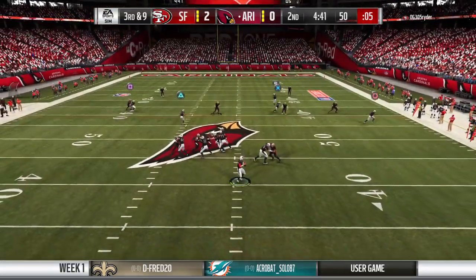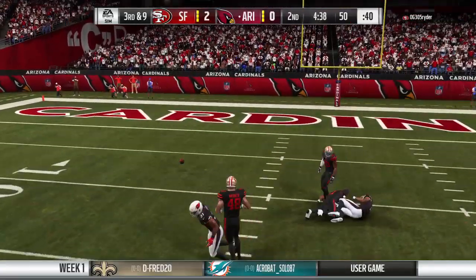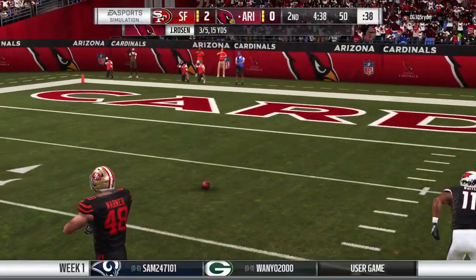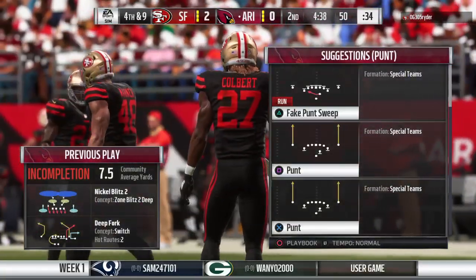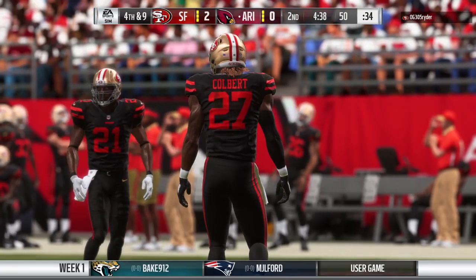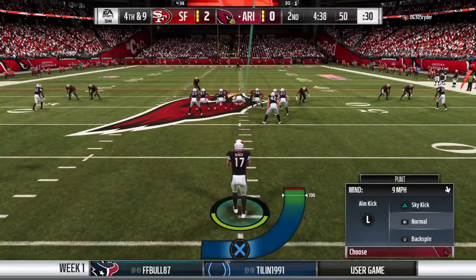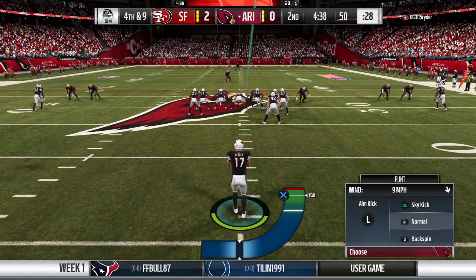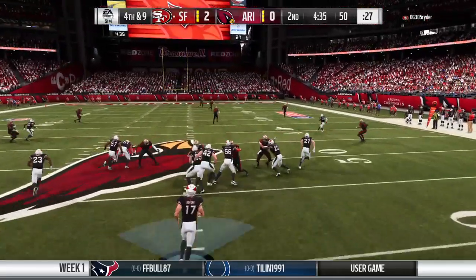From midfield now, here's Rosen. He's going to fire one deep over the middle. And he couldn't hang on to it through the contact. Incomplete. Seems like this defense, especially the secondary, has really been contesting about every throw in this first half. Reminds me of a good half-court defensive basketball team. Every time a pass is thrown, they're right there in good defensive position, able to affect the play.